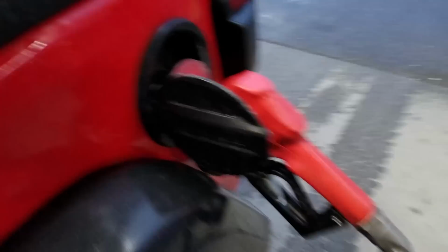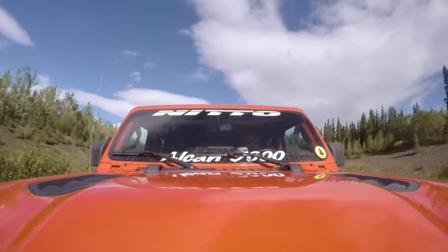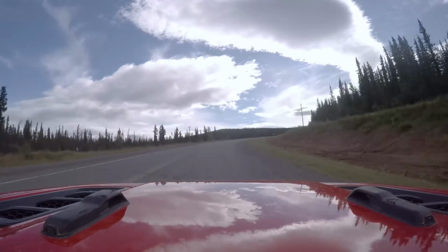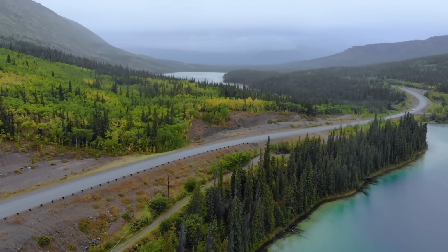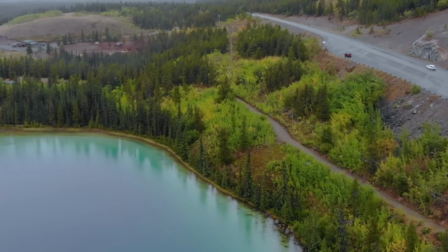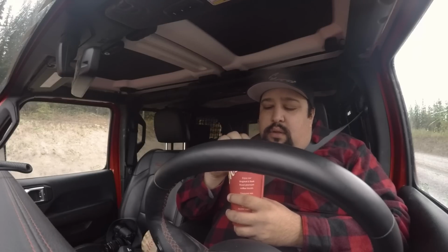Nice and gassed up. Check that out, the handle matches the Jeep. Alright, Tim Hortons. Your coffee's good, but your lids need some help.